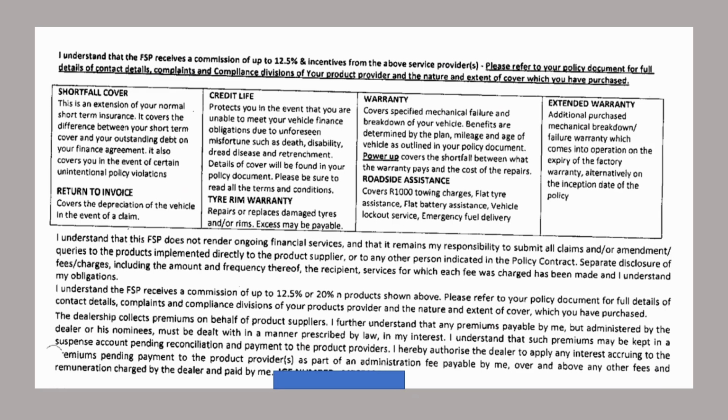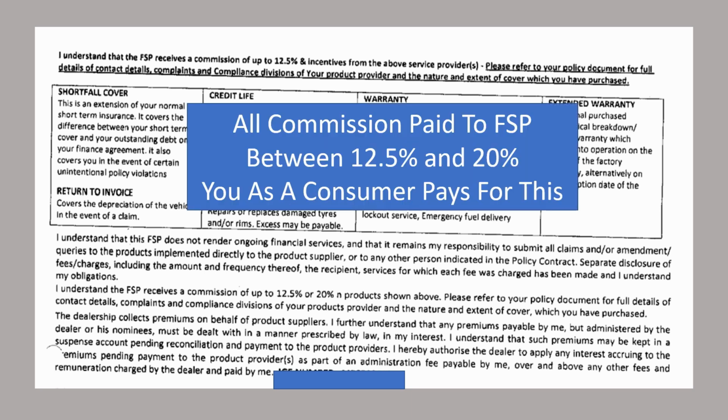If you look at the small print with a shortfall cover, credit life, warranties, extended warranties, the F&I agent is also an FSP, a financial services provider. They're allowed to charge 12.5% up to 20% commission. All of this commission gets put onto the vehicle, onto the full purchase price, as they don't have to get hit with lapses. You as a consumer pay for this.